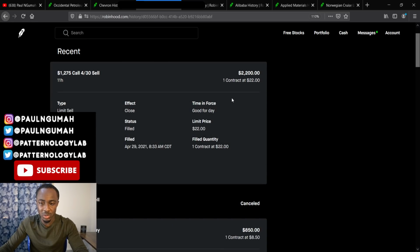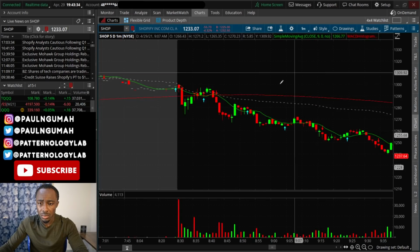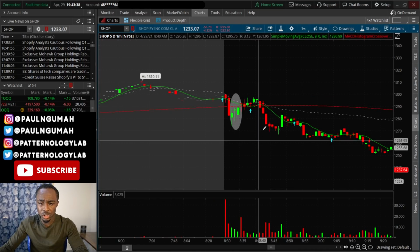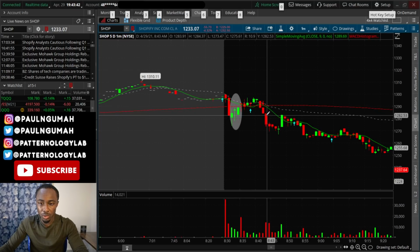I wanted to sell it for $2,600, but my order would not get filled. I ended up getting rid of it at 833, which was right over here, because the market was looking really weird and I wanted to just collect the bag and leave. So that was the trade on that one.